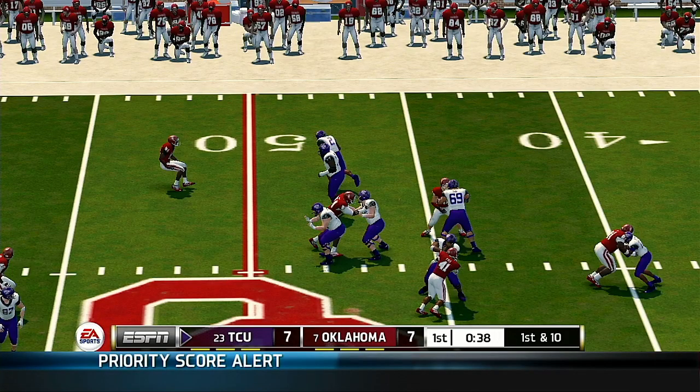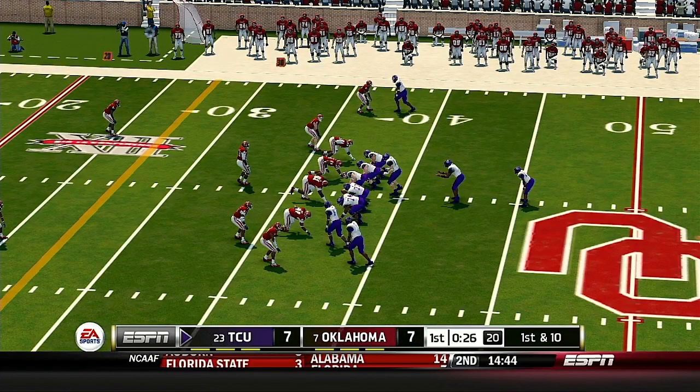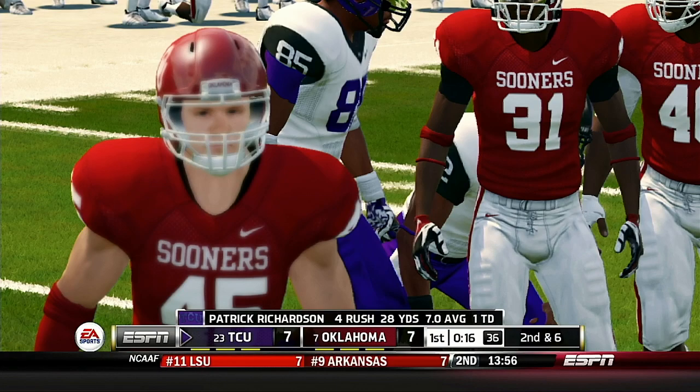Now he's scrambling. Tries to get around the corner. Brought down right around the 38-yard line. First down. He's scrambling. Tackle at about the 33-yard line. That's a deep 5 on the way. That makes it second and six. Second and six coming up here. Ball on the 30-yard line.